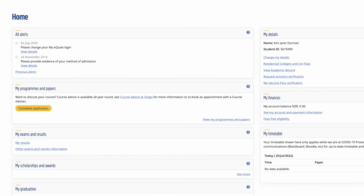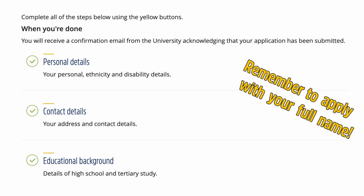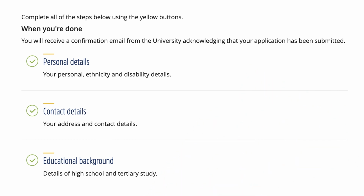Once logged in, click Complete Application to enter your personal details and contact information. Remember to apply with your full name as it appears on your passport.